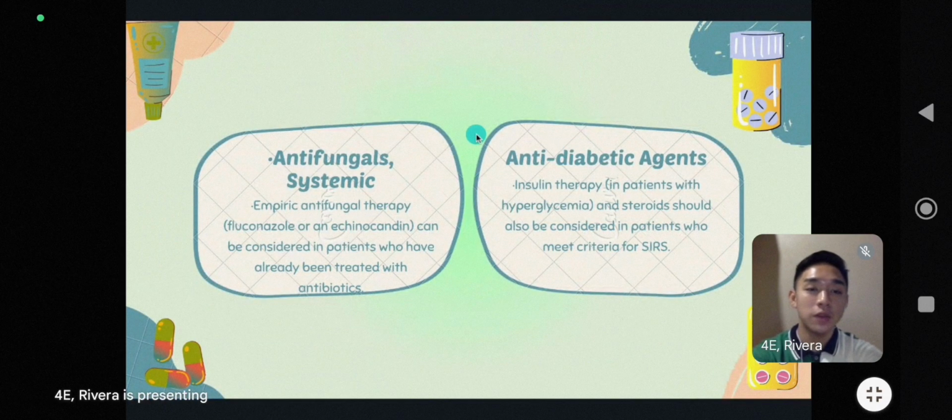So next, we have systemic antifungals. Empiric antifungal therapy can be considered in patients who have already been treated with antibiotics. Lastly, we have anti-diabetic agents like insulin therapy, for example, in patients with hyperglycemia. And steroids should also be considered in patients who meet criteria for SIRS.